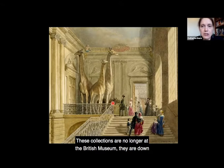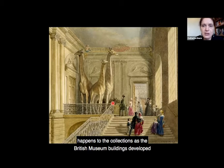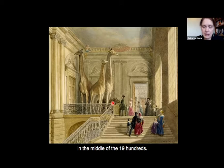These collections are no longer at the British Museum. They are down at the Natural History Museum, and we'll have a little talk about what happened to the collections as the British Museum buildings developed in the middle of the 1900s.